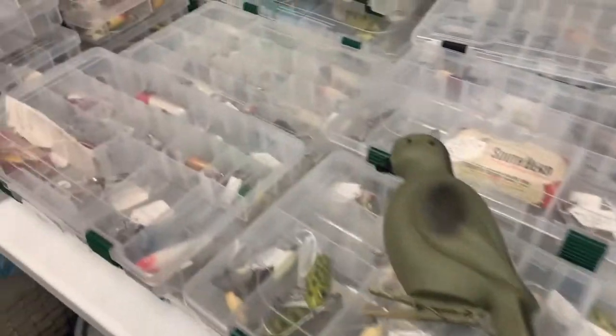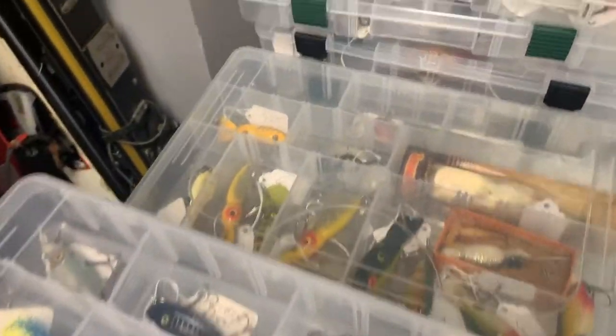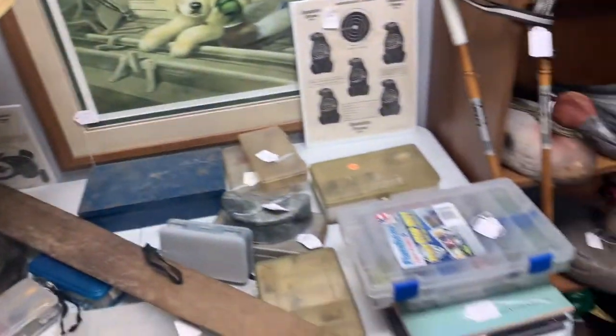It's tough to know a lot about so many different things. But this guy has a lot of lures. So that's really cool.